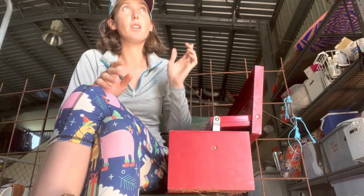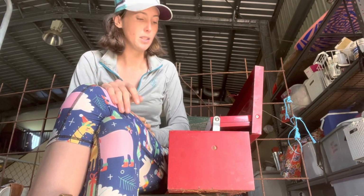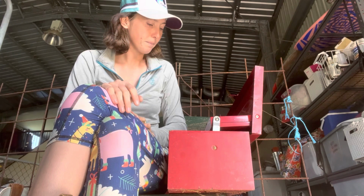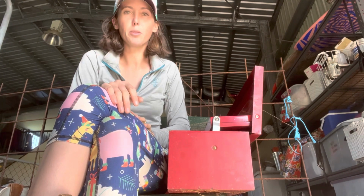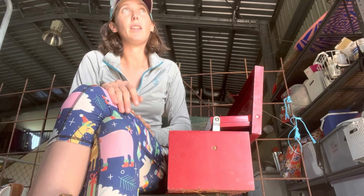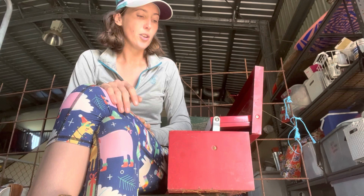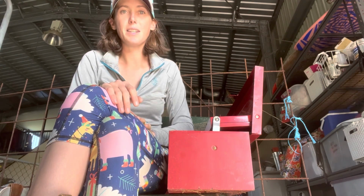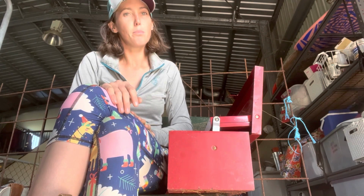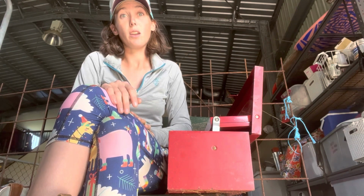Now there are still a few things I need to run and grab, like our gloves. We've only got a few pairs left. I've got to go get some more of those. But I thought I would do a little run through of what we've got in here. Like I said before, we're fairly new to kidding. This will be, I think, our seventh kidding in total. So there's definitely some things in here that maybe are not 100% necessary, and I might not have things in here that you think are totally necessary.